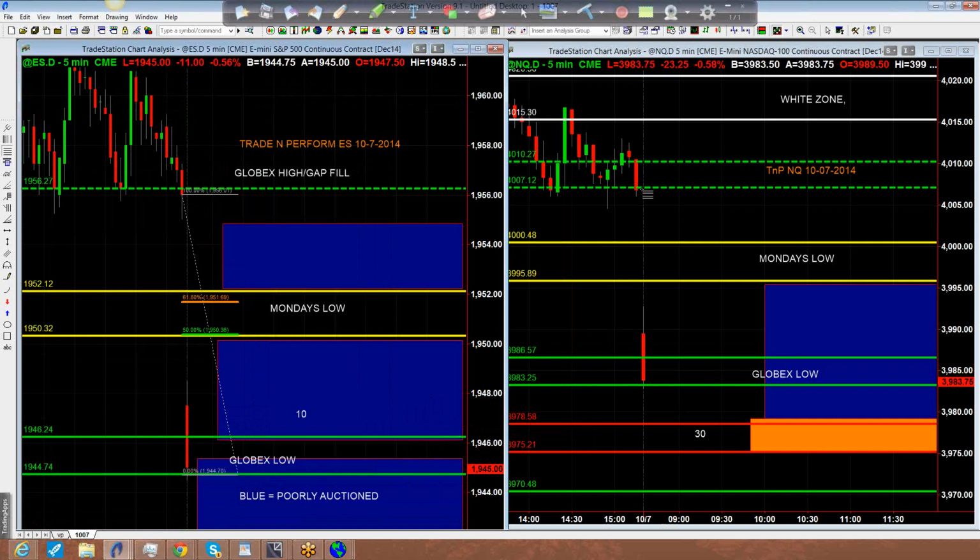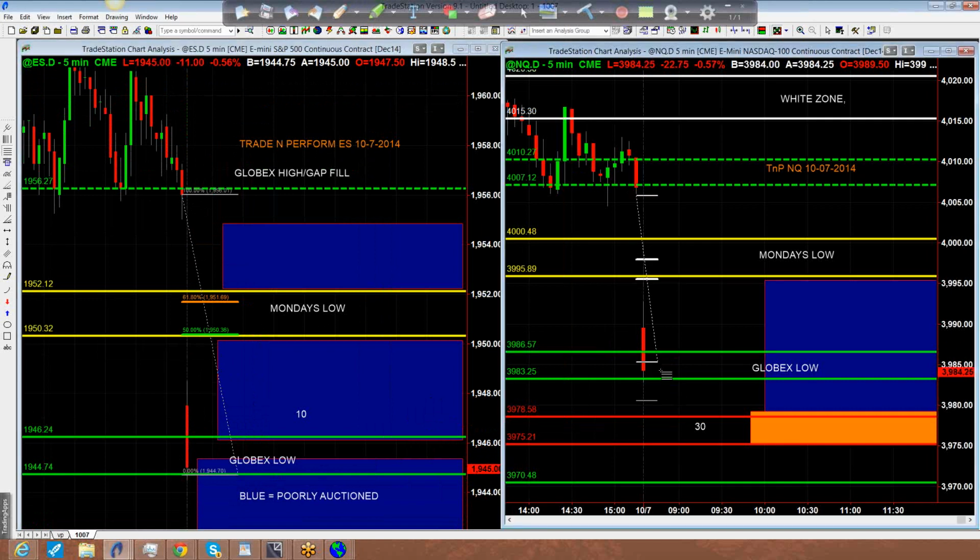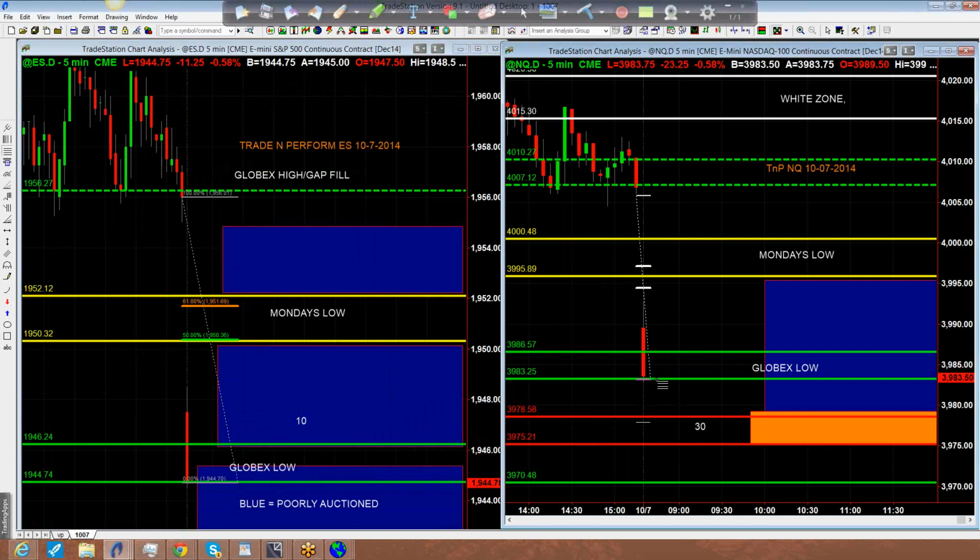And then same thing here, right into Globex low on NQ. If you're going to try it, that's an interesting area to try it. Monday's low puts us right at a 50-60 retrace on that. If you're going to try it, this is the place to try it with a 2-point stop. 1942 3/4 would be the stop if you take it.